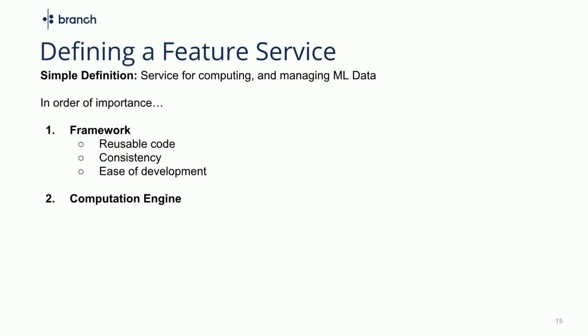So second, it's a computation engine. It's the way that we calculate our features. It's the service that actually runs those. And it's also the ability to go and backfill these new features for old inferences, which I think is probably a varying level of importance to different companies. But I think a lot of companies, it's more important than they understand now. And at the very least, I know that at Airbnb it was really important, and at Branch it's really important.